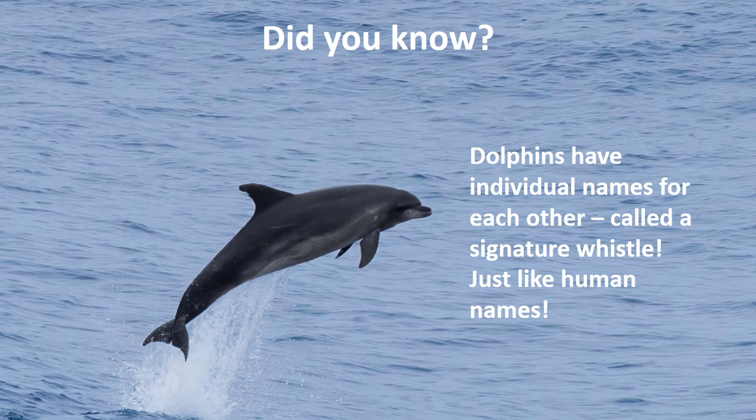as a name. The mother dolphin whistles to the calf when it's born, so the baby will learn the mother's sound. When a baby dolphin is about 1 month old, it has its own signature whistle, and a dolphin can copy its friend's whistle and will remember the sound after many years. So let's have a look and a listen at a bottlenose dolphin signature whistle.